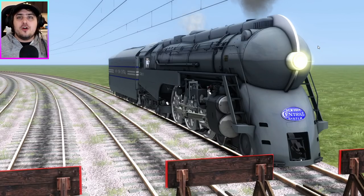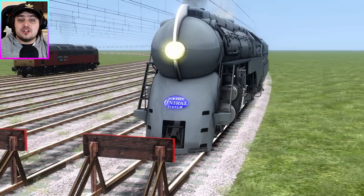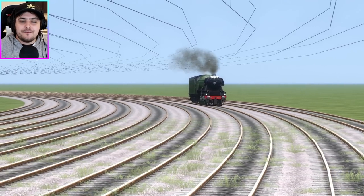Now, I have to say this before I forget. In the show Thomas and Friends, Connor is actually based off a New York Central Hudson. So just before I forget, I might as well just leave it out there so you guys know. Because people are going to be saying in the comments, that's Connor. Ladies and gentlemen, that's Connor. I know it's Connor.